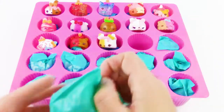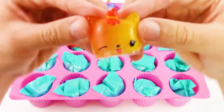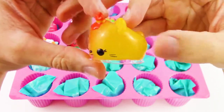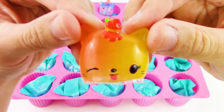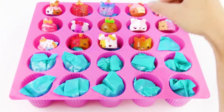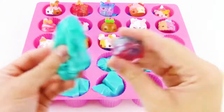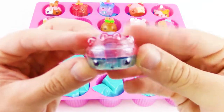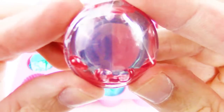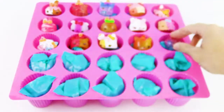Who do we have next? Ooh, pineapple jelly. Kind of looks like the sugar jelly from earlier, and this one looks a little happier. Let's set you in there. And oh, we got one of the gloss-ups. This one is CC gloss-up, or cotton candy gloss-up. And look at the two flavors. So cool.